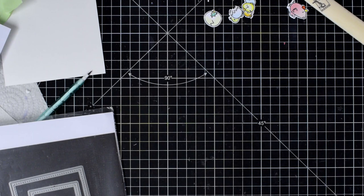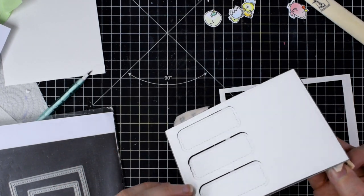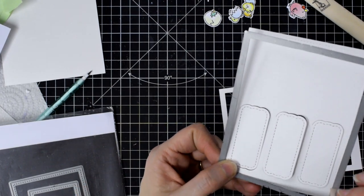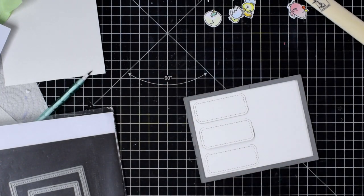So this will be a card that showcases both the Clover Frames die set and the Excellent News stamp set.